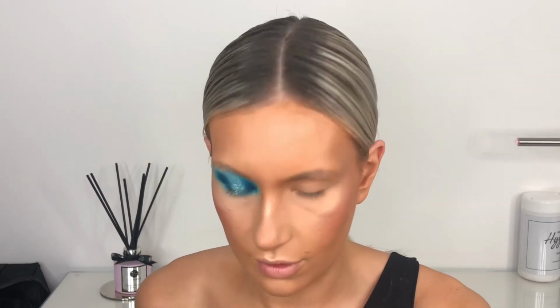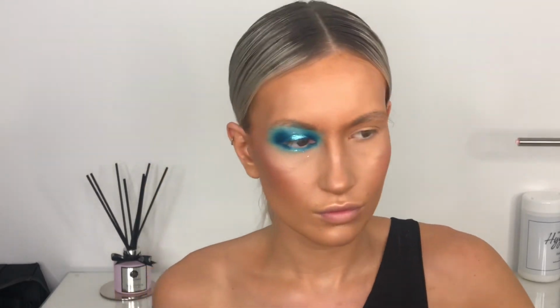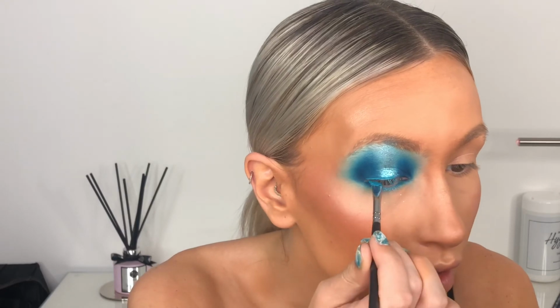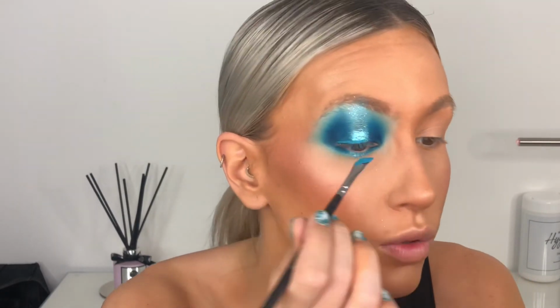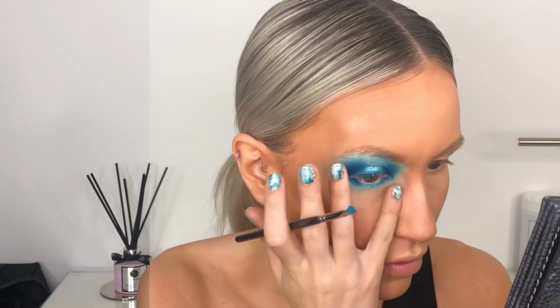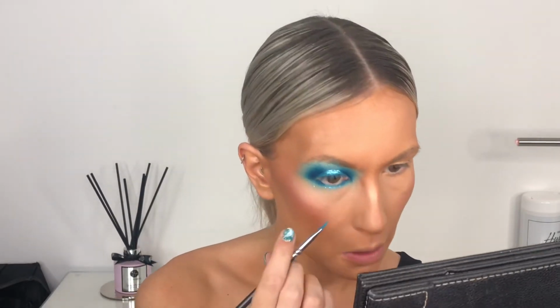I'm really going in with different foils today. I'm loving this. Will I use this on my top lash line? I think I will. Let's do it. These are so easy to use as eyeliners. I'm going to take this and pop it into my waterline, I think.